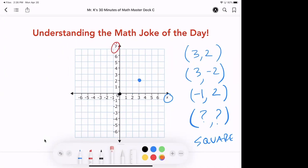Then the next one is 3, -2. All right, again, first the x-axis, 1, 2, 3, and now -2. So we're going down on the y-axis, 1, 2. So our next point is right there. Let me clear that off. All right, next is -1, 2. Starting with our x-axis, we're going to go to the left, -1, and then 2. We're going up 1, 2. So right there. Whoops, I erased our point.